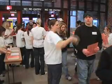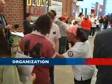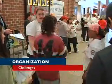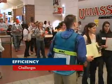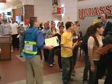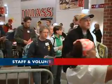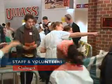Emergency dispensing sites must operate safely, efficiently, and rapidly. There are many challenges. First, the sheer number of people who must be treated requires a well-organized approach. EDS staff must be able to move people through the site rapidly. Depending on the emergency and the size of the community, some emergency dispensing sites may need enough volunteers and staff to operate 24 hours a day for several days.